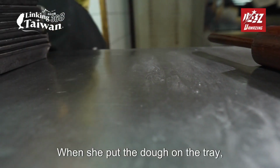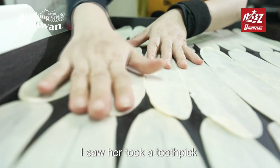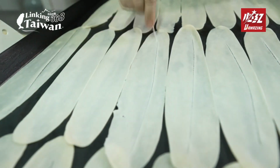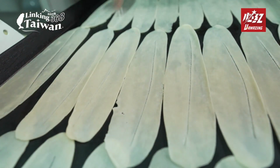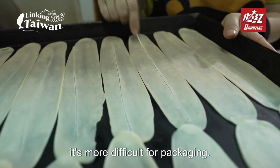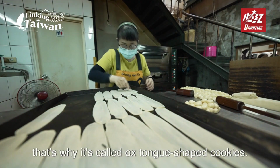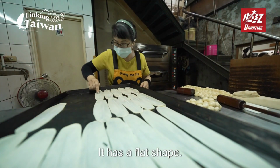Right. When she put the dough on the tray, I saw her took a toothpick and made a line in the middle. Why did she do that? It's to prevent the dough from swelling. If it swells, it's more difficult for packaging. That's why it's called ox tongue-shaped cookies. It has a flat shape.